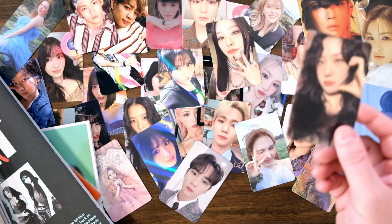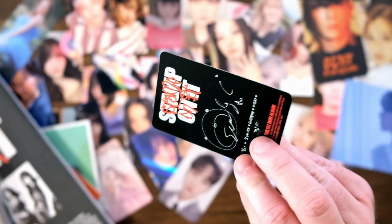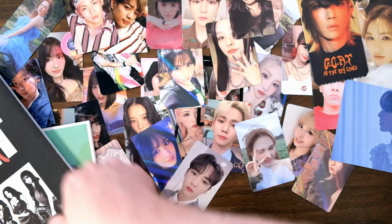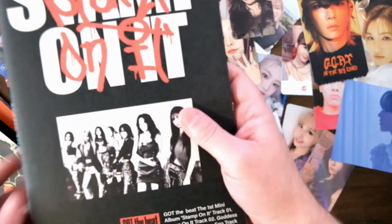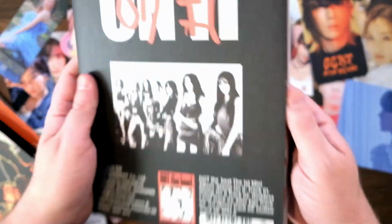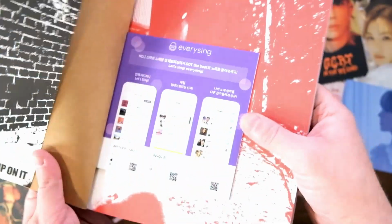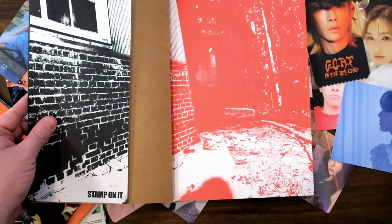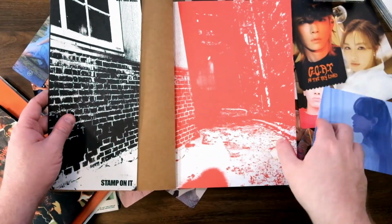So, last Mercari haul, I got the 2 stamp cards, the red backs. Now I got the 2 black backs. So, that feels good. And hey, as long as we have it, let's take a quick little look through this album. It's probably the only time I'm ever going to look at one of these, so why not? Get rid of the SM ad, who cares? Zoom out just a little bit so we can see.